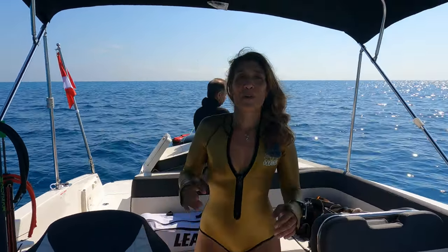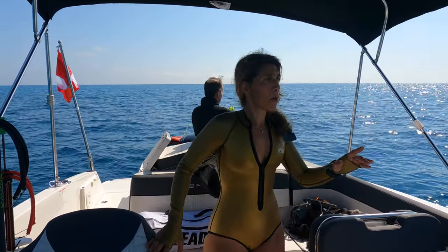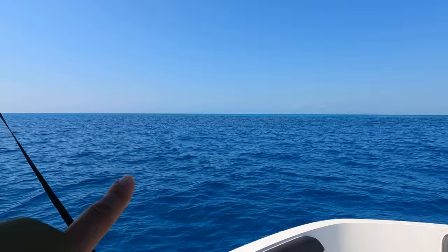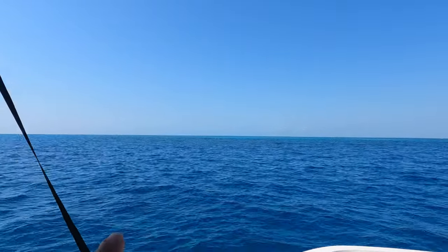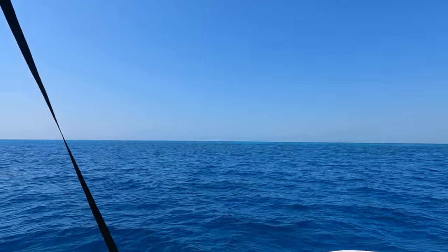So here at the unknown reef, I'm not sure what this reef is about. Look at the waves breaking there. That's got to be really shallow. Look over there, Miguel. See where I'm pointing? The waves are breaking there. So cool.